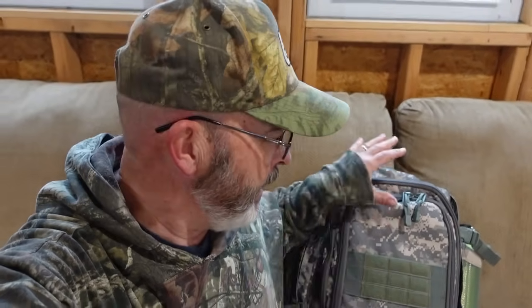So today we're going to be talking about what some people refer to as a get home bag or a bug out bag or an emergency bag. And it's usually recommended to have a backpack because you can put it on your back and carry it that way. It's just something that carries some basic supplies that you might need to get to where you need to go in the event of emergency. So let's talk about that.